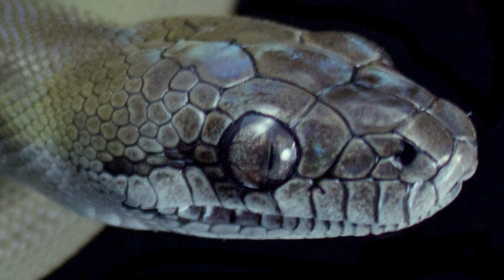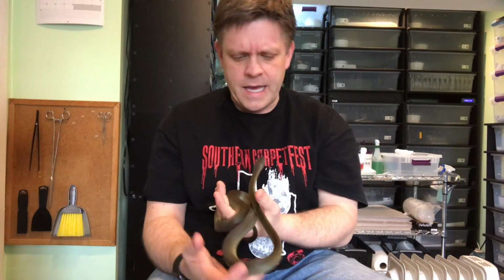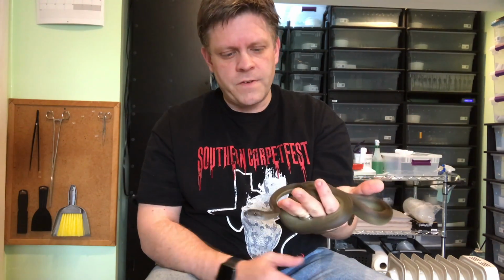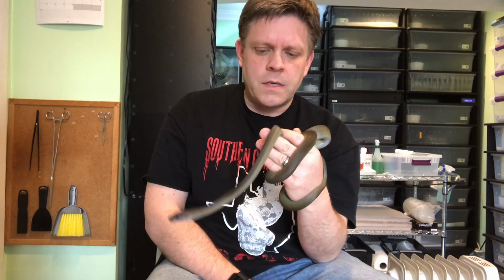Now, these are super strong snakes. They probably get about, I think, 14 feet, something like that. That's on the big side for these guys. Very strong snakes. So let's see what else about them.